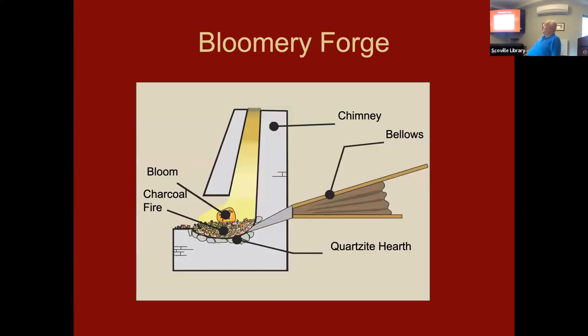This is what a bloomery looks like. It's probably a 12-foot tall chimney. The bloomeries in this area were run by leather bellows. And you notice I've signified a thing called a bloom. I call them goo balls. Think of a sticky, gooey ball of red-hot, white-hot iron.